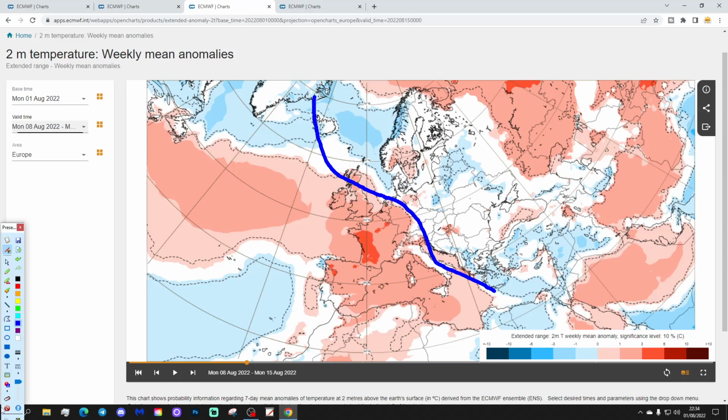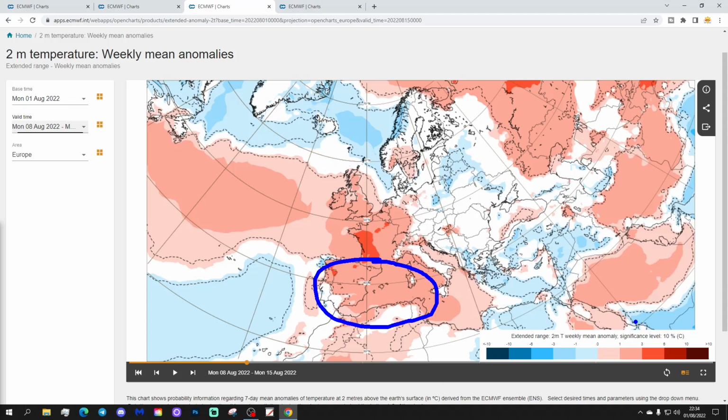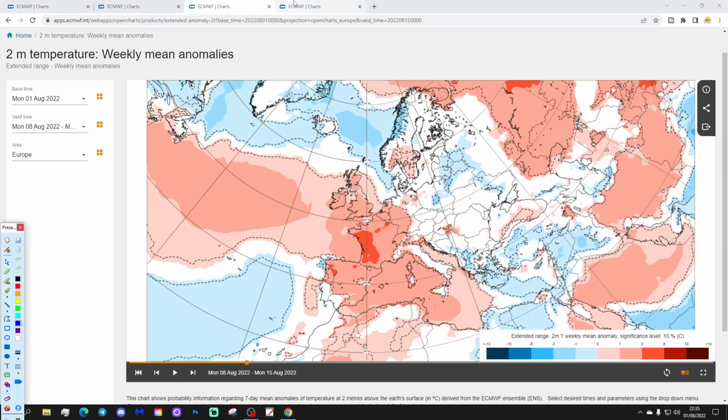And clearly, an east-west split in the Med as well. So anywhere from Italy westwards, it looks hot. From Italy eastwards, it just looks a little bit cooler, doesn't it?